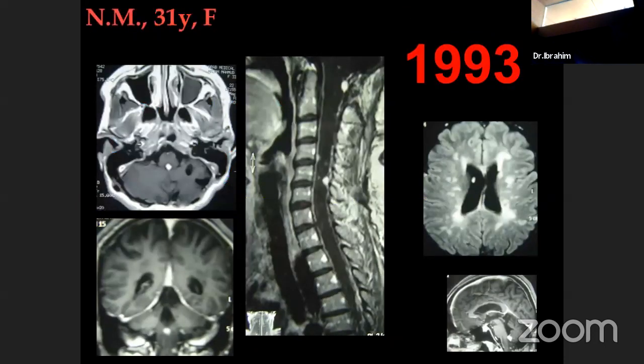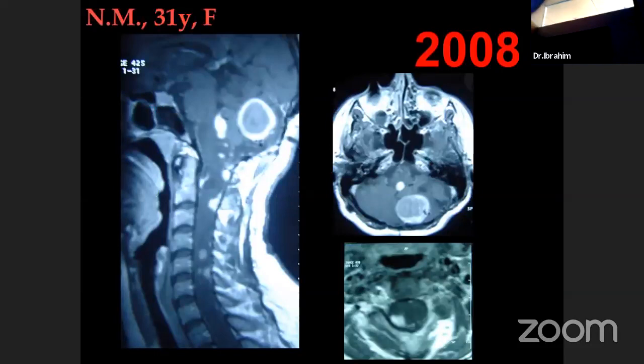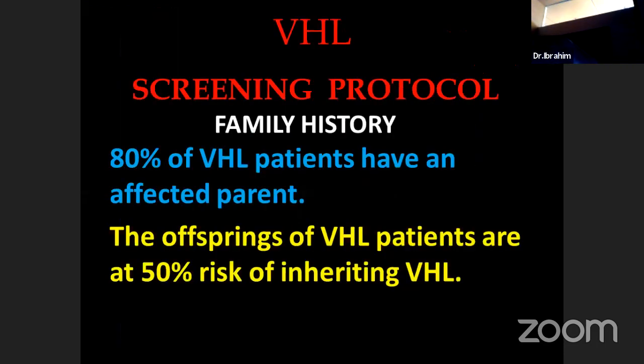Show you one of my cases. Back in 1993, this lady came to me with this kind of tumors. She was discovered actually accidentally. So we waited on her. You don't go and pick this one or this one and this one and this one. You go if the patient is symptomatic. This was discovered accidentally. And this is how it evolved, 2008. This was rather slow. Some patients, it can be very rapid.